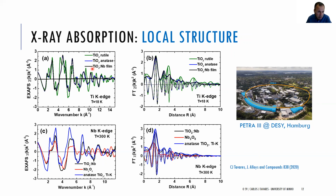So we see that the titanium dioxide niobium films retain predominantly the anatase structure. And from this, we can also calculate the bond distance between nearest neighbors of titanium, which is the oxygen and niobium. You can see that the black data fits very well that of the titanium dioxide anatase powder, even to a longer distance, around 10 angstroms. We can see that these successive coordination shells fit the data very well. For niobium, it's the same.